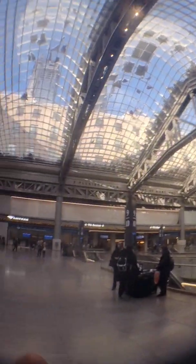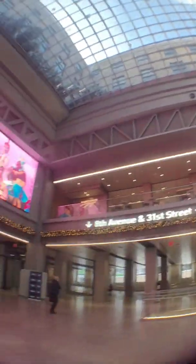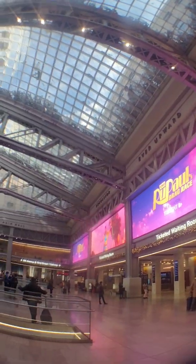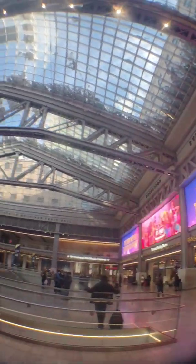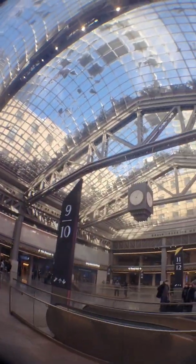What an amazing train hall. This is really something else. This is spectacular. It really blows you away when you see it. I'm so happy to see my city bringing this back in this look. And again, it looked a lot like this.